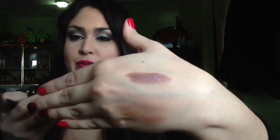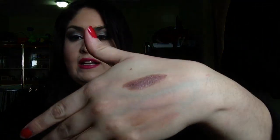By the way, this is Warm Fig. It's not entirely crease-free, which was just slightly disappointing for me. I would have liked it to be a more crease-free formula, but it does dry quite nicely, so I would just say maybe set with the powder.